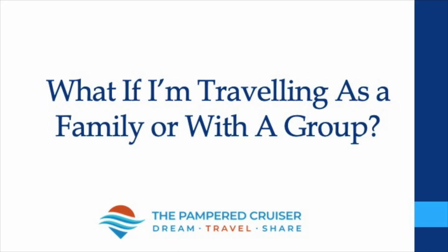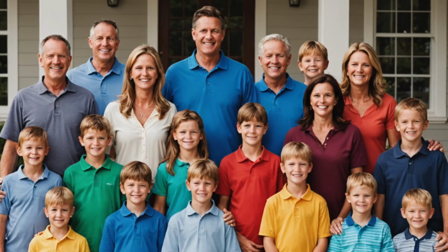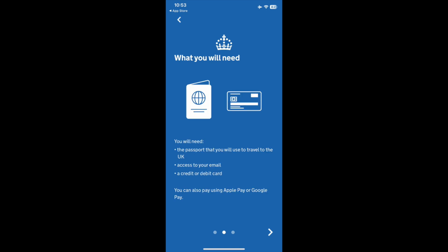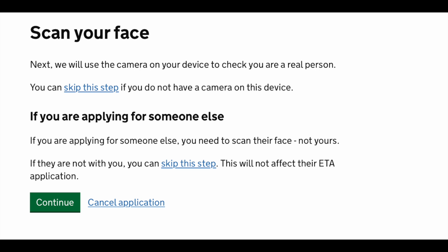What if you're traveling with your 12 kids? Well, first of all, congratulations on being so fertile. If you're traveling with 12 kids, then you're going to have to make 12 different applications in addition to your own. There are no family packages, and every individual needs their own ETA. The good news is that you can do the application for all 12 of your kids on your app. You don't have to download the app onto 12 different devices. The child or the person that you're helping will need to be present when you're doing their application, because you'll have to scan their face and take a photo of them during the application process. So keep your 12 kids handy while you're doing the application.